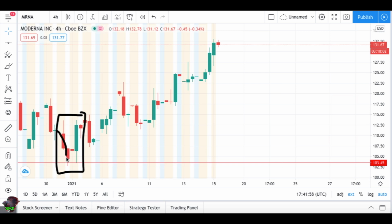So the market came down, retested this area. Look how it comes back. It creates the inside bar. The market comes down once again exactly to that line here, retests it, touches it with the wick, and then creates this beautiful engulfing bar, which just takes you up from 112 to 130. So there you go. That's how you look for entries.